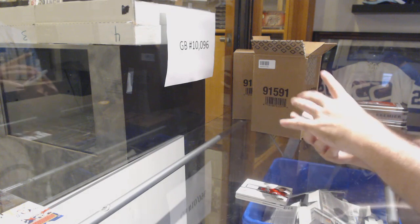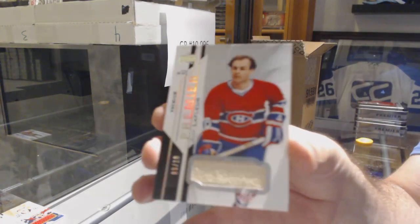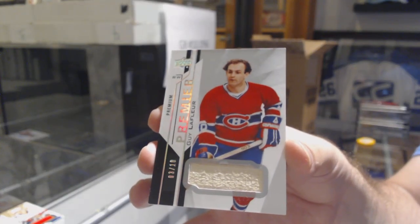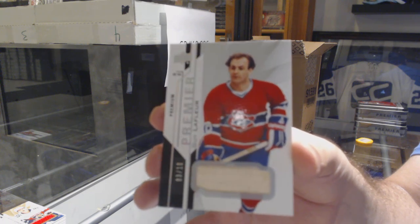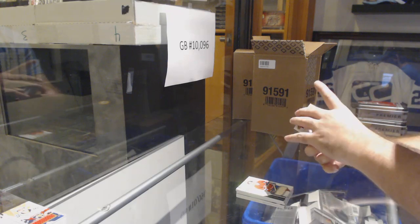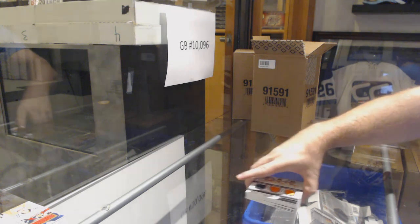For the Montreal Canadiens, stick base number to 10, Guy Lafleur. Just type in Binnington at the top and then it'll tell you exactly how many are in there, if there are any. For the San Jose Sharks, Antti Suomela rookie jersey and a Giroux Couturier Patrick triple jersey out of 75.